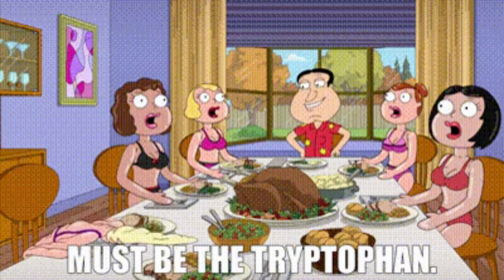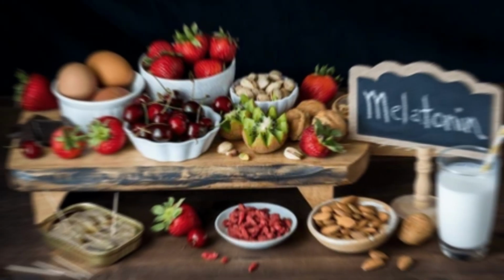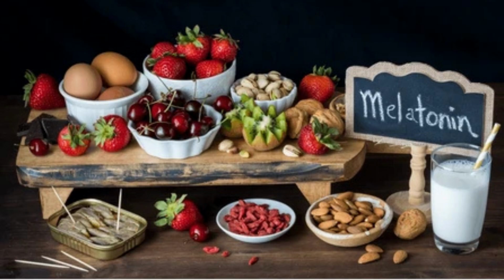So think about it, a little chicken with a side of sweet potato, that's a seriously powerful sleep combo. Or want to just cut to the chase? Some foods actually contain melatonin naturally. It's like a direct deposit of the sleep hormone.